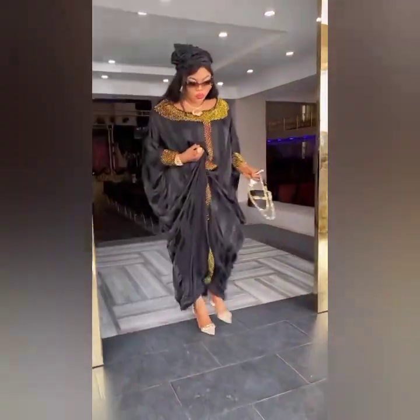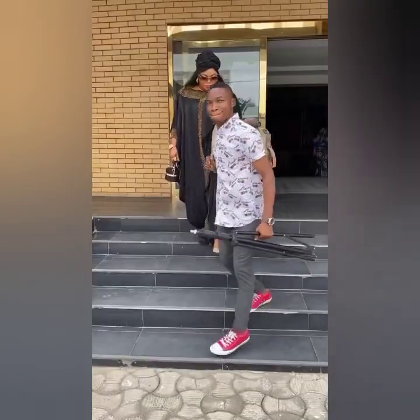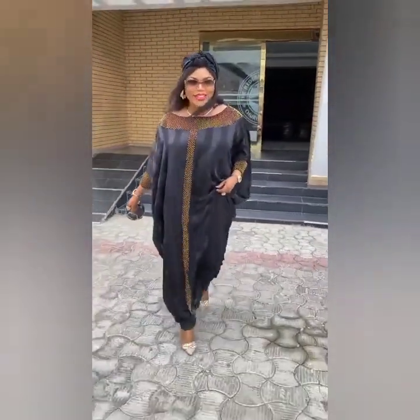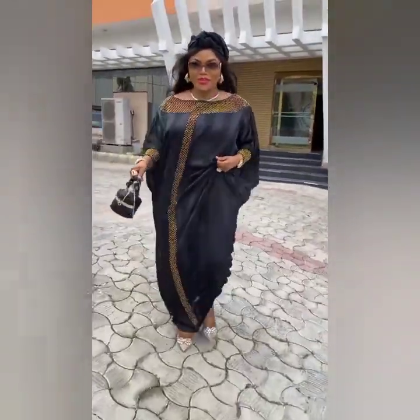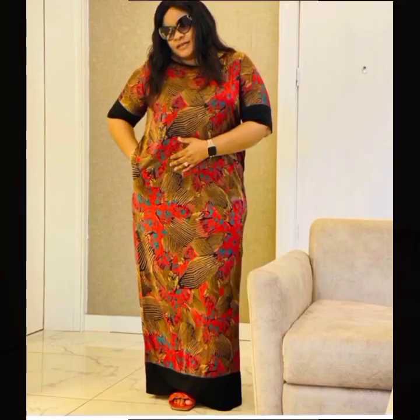New styles are always popping up every now and then, especially when it comes to kaftan styles. This particular design is from Aladike. She is a Nigerian fashion designer. She's a fashion enthusiast. She's a fashion influencer as well.